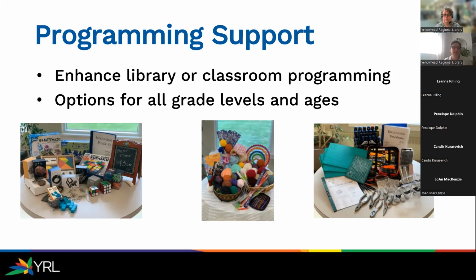So some of the examples that I have on the pictures in the slide here include a puzzle kit, a fibercraft kit, and the one on the far right is an electronics teardown kit. Some libraries like to bring in old electronics like old VCRs or Blu-ray players or microwaves and have people take them apart and fiddle with them and learn a little bit more about them.